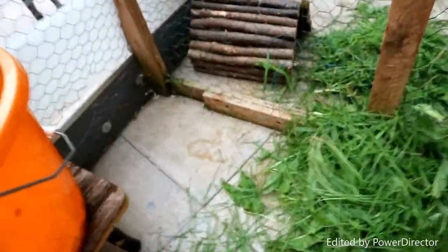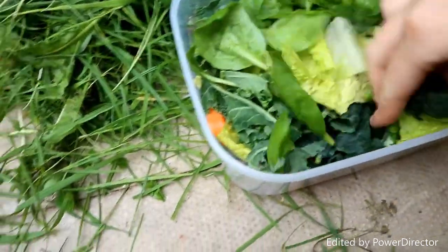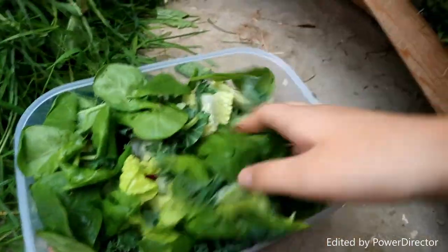I'll move my glove. I did sweep there last night. I didn't sweep Minnie's because it doesn't really need a sweep except from the ramp and stuff. This one's really wanting a veg. So they've got quite a lot, a different variety of veg: spinach, lettuce, black kale, normal kale, carrot, courgette, cucumber, carrots, bell pepper, broccoli.